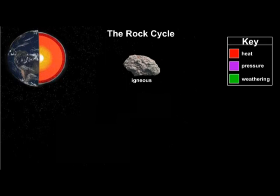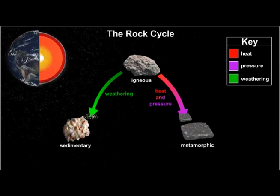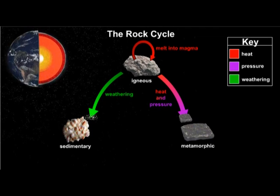The rock cycle. Let's start off with igneous rock. We're going to show you how igneous rock can turn into sedimentary rock. Bits and pieces of the igneous rock fall off due to weathering, and turn into sedimentary rock. Or the igneous rock can get buried deep underground, go through some extreme heat and pressure, and turn into metamorphic rock. Also, igneous rock can just melt right back into magma, and then when that magma cools, it becomes a new igneous rock.